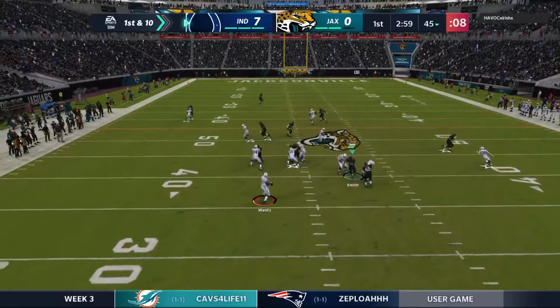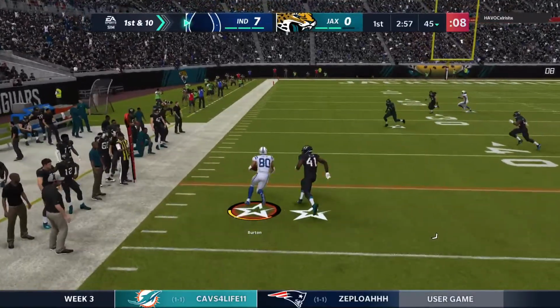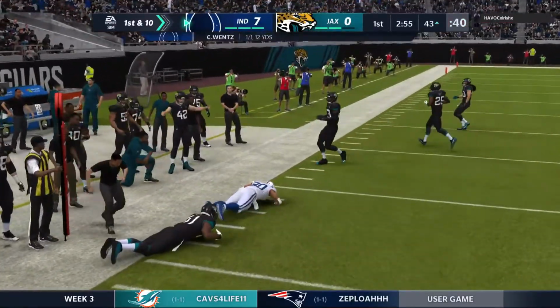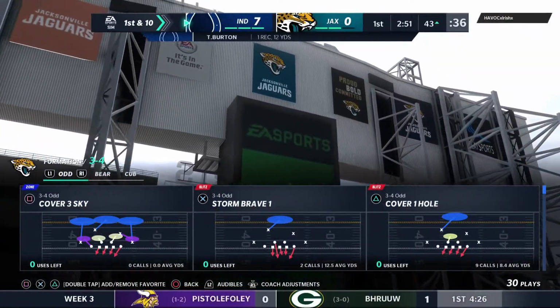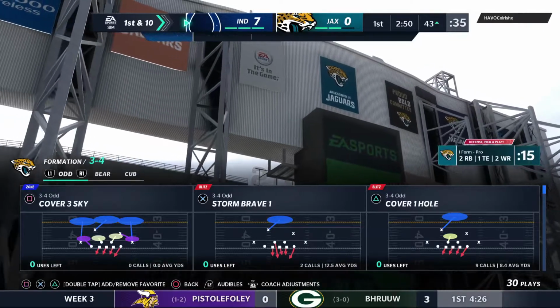Now they'll throw it. Wentz. Open man is Trey Burton. And he'll work it across midfield inside the 45. Indianapolis moving the chains there on a gain of 12.